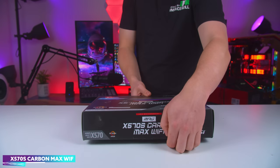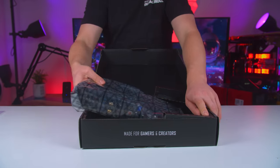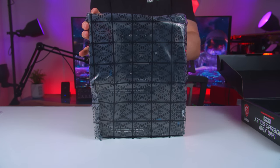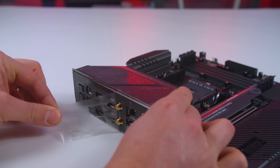Our second system features the MSI X570S Carbon Max Wi-Fi. It's a very similar design to our other motherboard, however, without the monoblock.